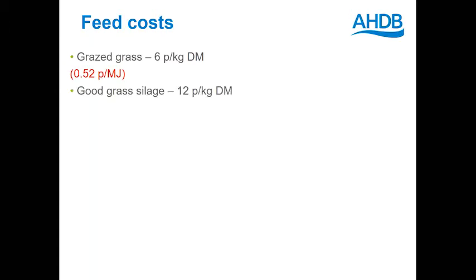So just to put it in perspective from a client's point of view, looking at what feed costs. I just thought it'd be interesting to show you a typical costing for grazed grass would be about 6p per kilogram of dry matter, which would be about half a penny a megajoule of energy. So I think it's well founded that that is our cheapest source of energy available to our grazing sheep. Good grass silage can be as high or even higher than 12p per kilogram of dry matter, effectively doubling the cost of the energy. So by baling, wrapping, cutting, fertilizing, everything else you do to make good silage, it would cost double the amount of money for a megajoule of energy.